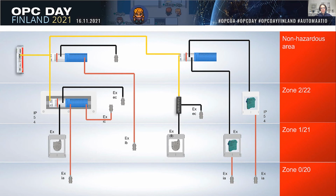But what we found out in this project was that we were able to connect this scale directly to the Beckhoff IO system by using our blue terminals, which are ATEX certified. So this scale, which was protection class ia, we were able to connect directly without any barrier to our IO system, and that was definitely much more convenient than looking for some additional barrier. Yes, next slide, please.